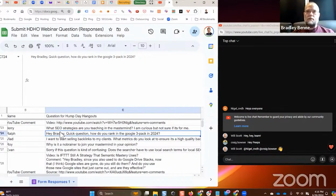Remember, Google knows where people are now whenever they search. So in my industry, the tree service industry, "tree service" or "tree service near me" are the two search queries that by far get the most search volume. It's significantly more than any of the other search queries.